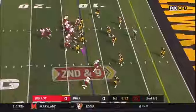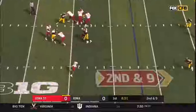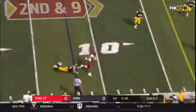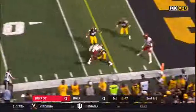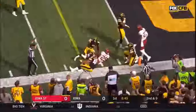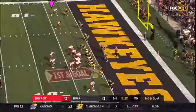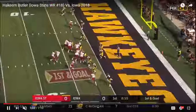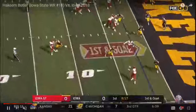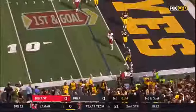In the slot again. Interesting that they're playing him in the slot. I wonder if that's a matchup thing. Side the two. Hakeem Butler up top here. Low fade. And they throw it to the running back or the tight end. That was a fail.